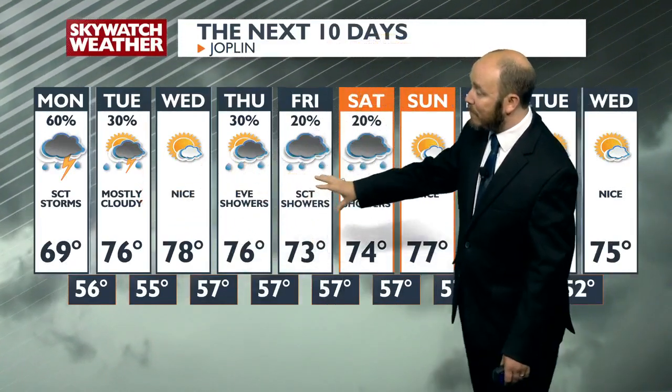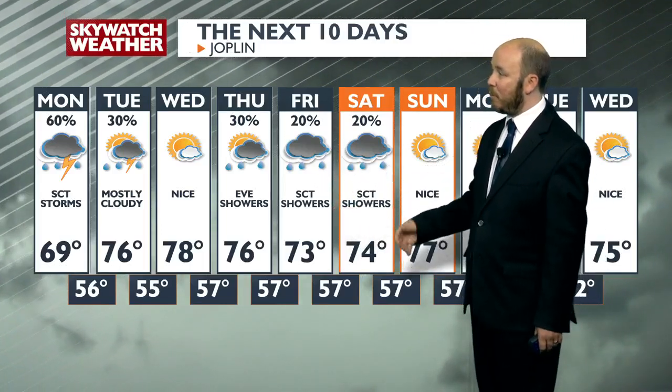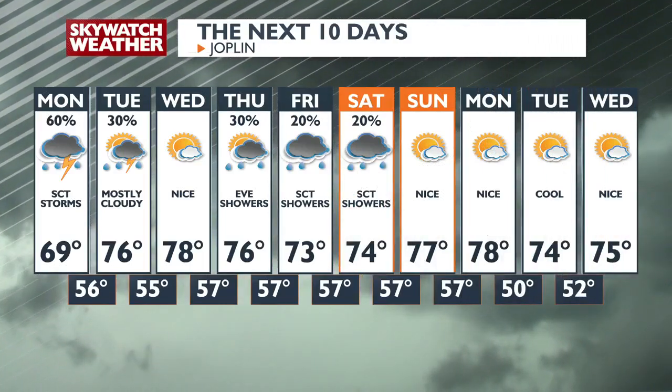So again, maybe a few scattered showers and storms, otherwise mostly cloudy Tuesday, partly cloudy Wednesday. Then we've got additional rain chances, maybe a few isolated showers and storms as we head toward the end of the week and into the first half of the weekend. But my favorite thing is those temperatures. Take a look at that. Let it soak in for a second.